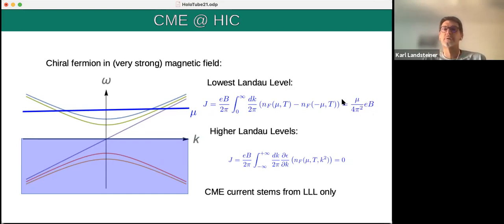And then you have to add to this, of course, the contribution from the fermions of the other chirality. But the higher Landau levels don't contribute, because basically what you have to integrate over is an odd function of momenta. Here it's crucial that you integrate just from 0 to infinity because it's chiral, but the higher Landau levels are not chiral, and so they don't contribute to the CME current.